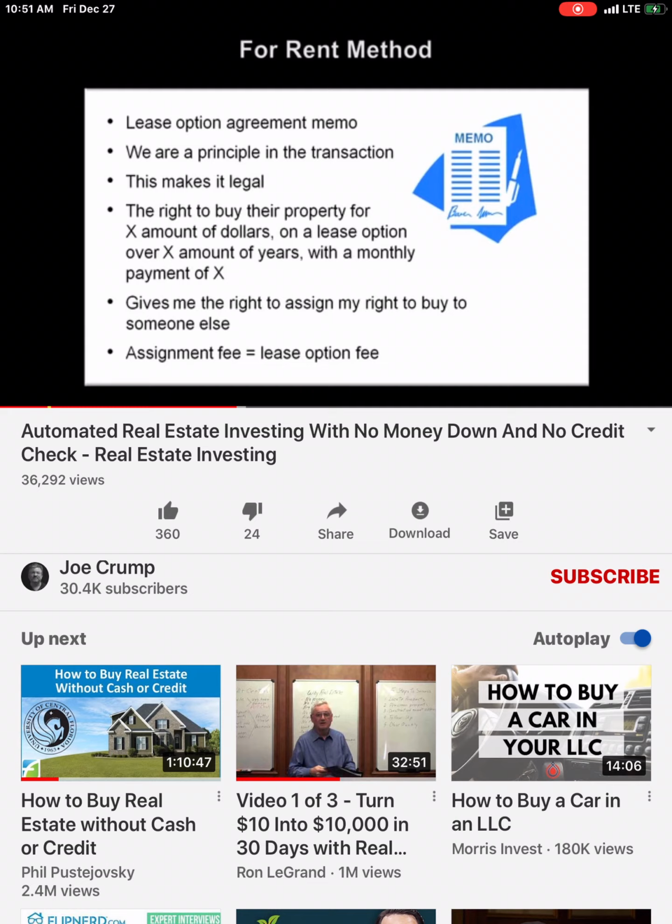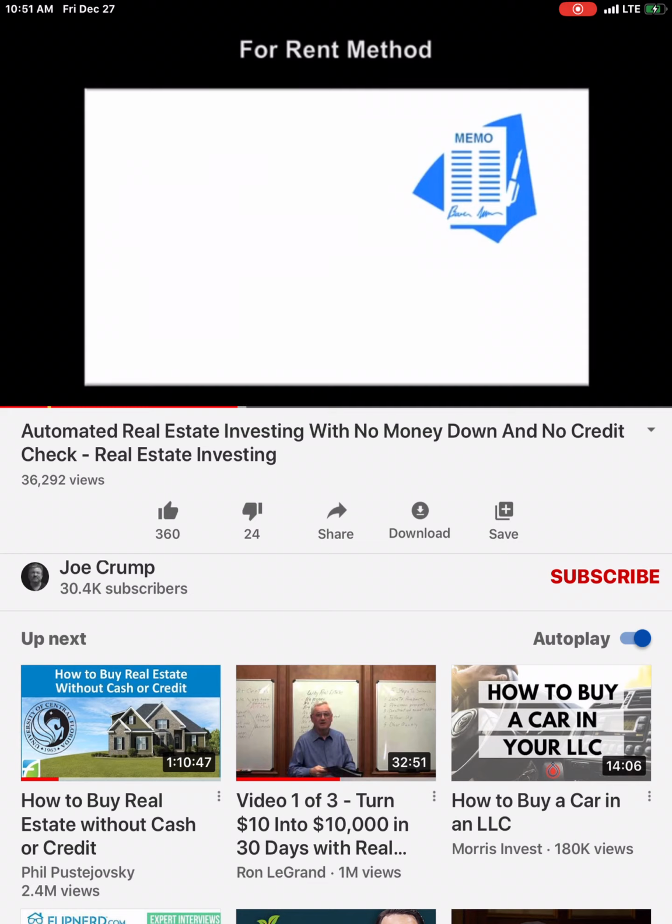Now, write these numbers down. Let's say the seller wants $200,000 for their house and is willing to do a 2-year lease option with monthly payments of $1,400. And by the way, it doesn't matter if it's a $5,000 house or a $5 million house. It works exactly the same. I'm just using $200,000 as a nice round number.